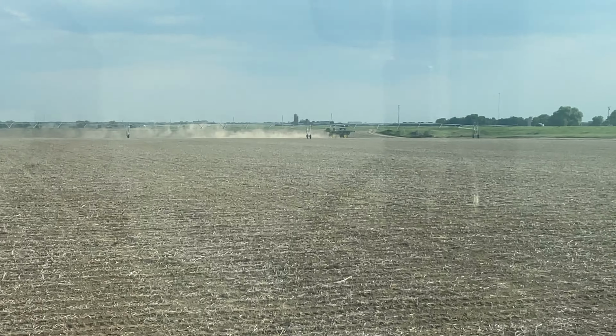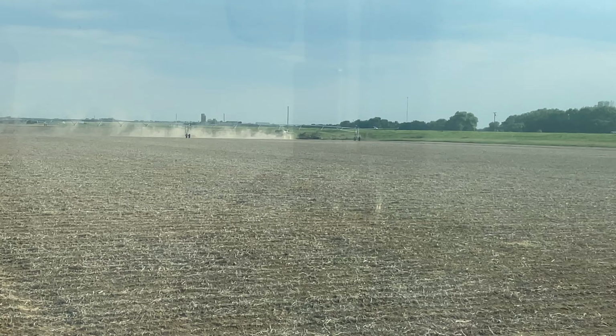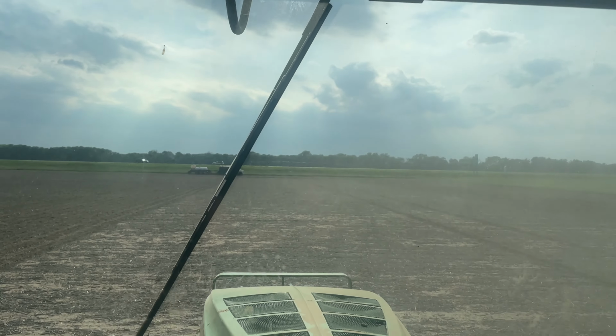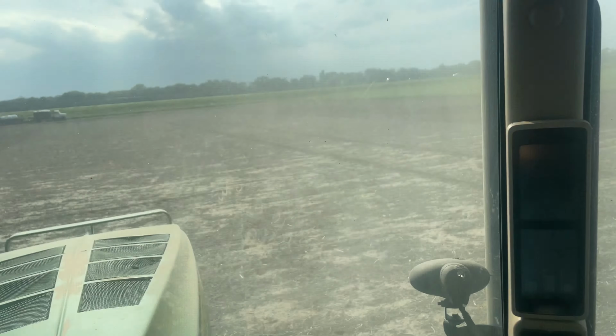All right, I'm finishing up this irrigated milo field of the neighbors. Nice little sunbeams happening. Just got a down back left here.